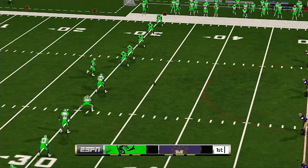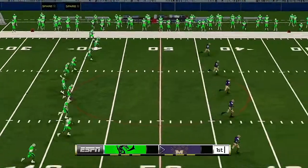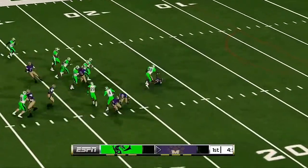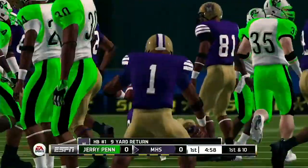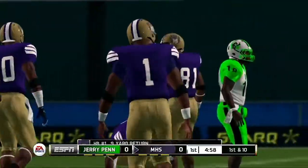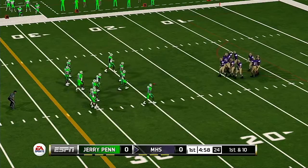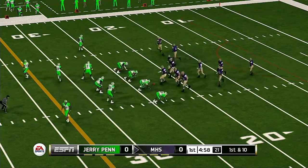Both teams have sent their special teams onto the field, and we're ready for the opening kickoff. The quarterback leads the team out on the field for the first drive.